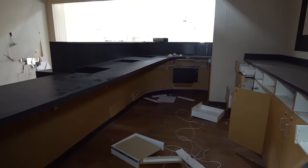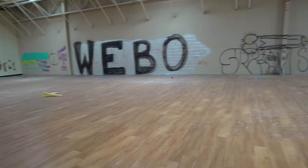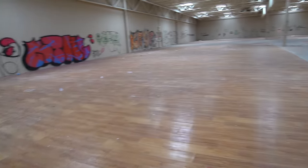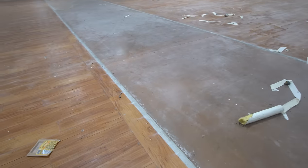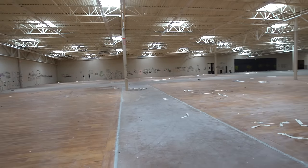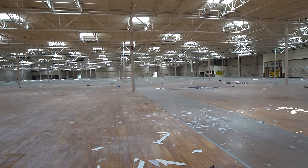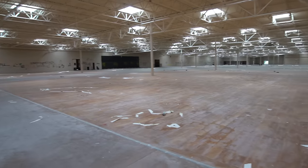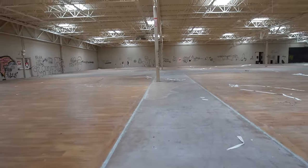Lots of bird feathers everywhere. The wood flooring, usually the clothing section of Walmart, and the concrete pathways. It's kind of crazy to see a Walmart without all the aisles. It really shows the true immense scale of this building. And this isn't even a Super Walmart, this is just a standard one, I think. So it is pretty crazy.